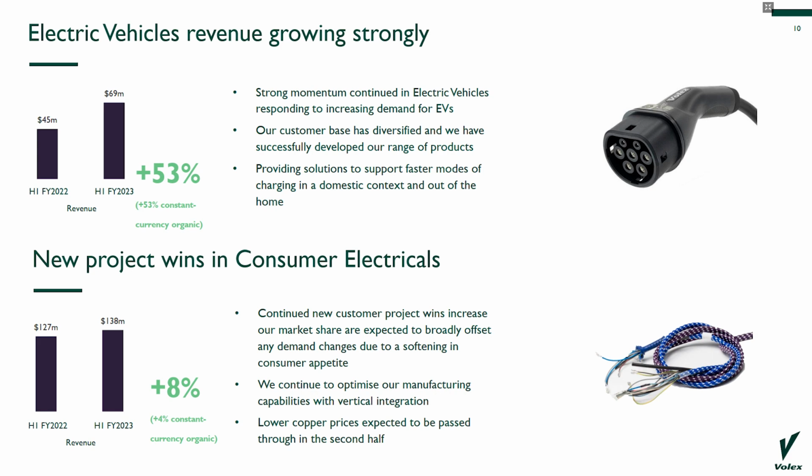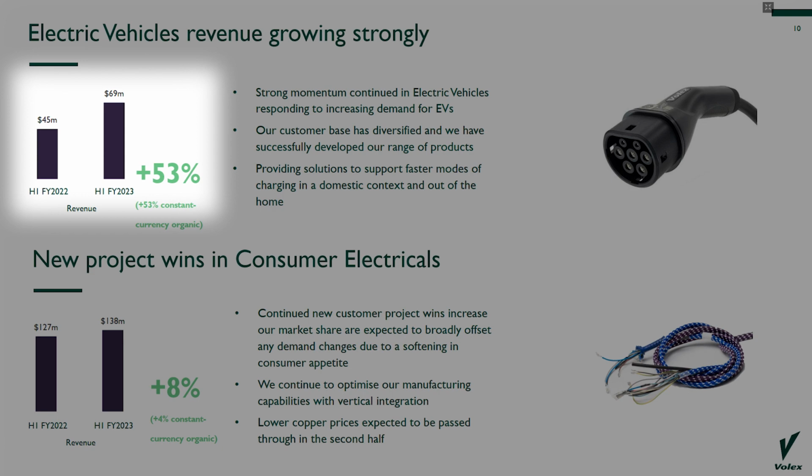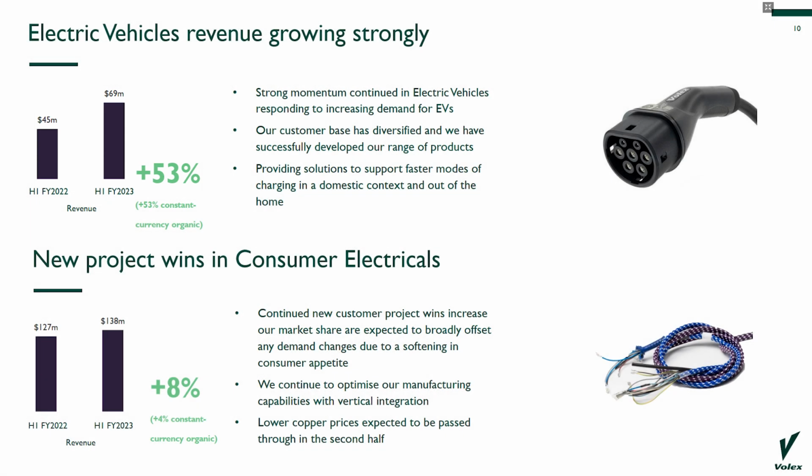So regarding growth, the electric vehicle segment is the one that has the most growth. It grew 53% year on year just recently. And that is something that, well, unless you think electric vehicles are going to slow down and not be a big part of our world, this looks set to continue to grow, I would say.